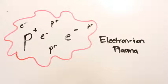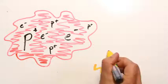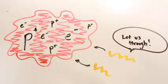What's so special about plasma? Well, for one, it's opaque. In other words, the other component in the universe we talked about, photons or light, can't pass through it. Instead, the light gets tripped up by the plasma and doesn't travel very far at all.